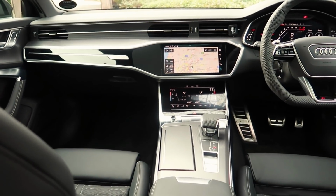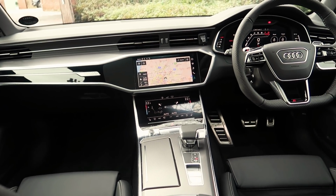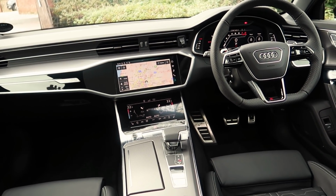Everything else in here, well, it's quite a familiar cabin, to be fair. It's one of Audi's latest cabins with all of the touchscreen stuff. I'm not the biggest fan of that, but I think it looks stunning. It's beautiful in here. Everything is beautifully made. All the materials and touch points are spot on.